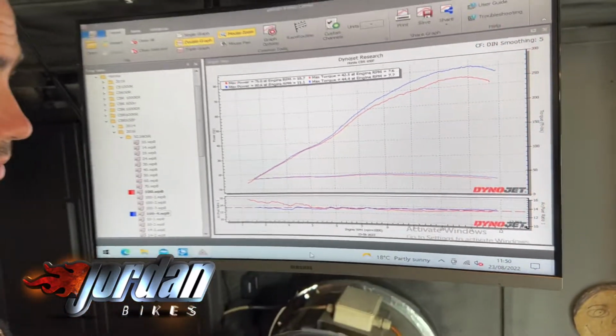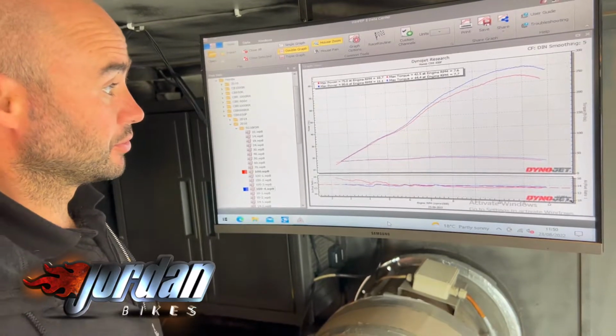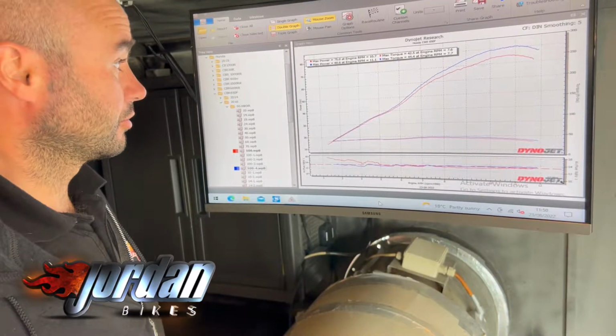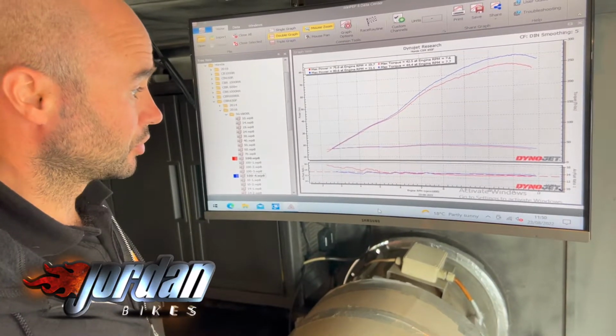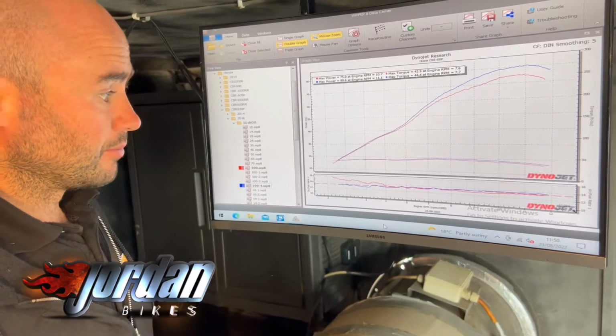It's running absolutely perfect, which has made the power delivery a lot smoother, made the bike produce more power, and it'll just ride a whole lot better as well, in slow traffic and motorway riding, everything like that. As a whole round package, it will be a lot better to ride, so I'm sure he'll be very happy with it.